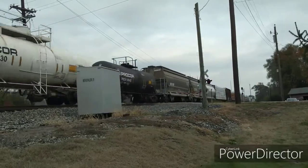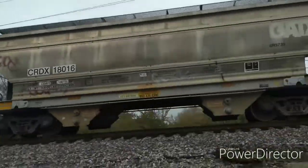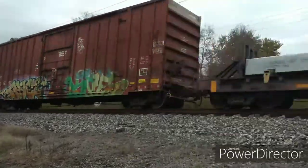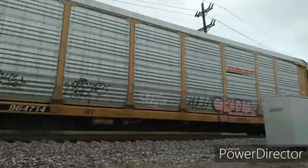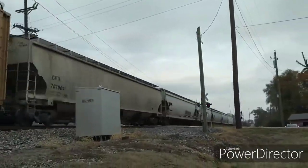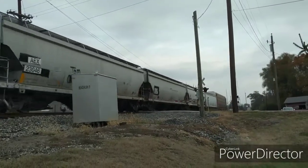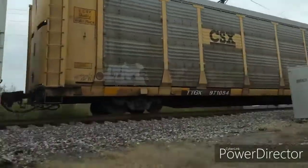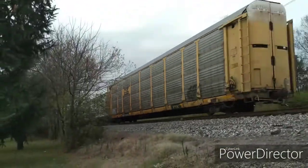Here are some interesting covered hoppers with horizontal reinforcement bars on the side. And the auto wrap brings up the rear, and he's out of here.